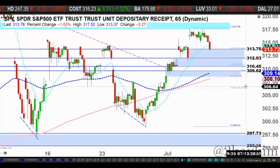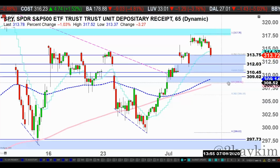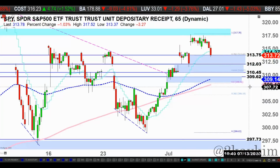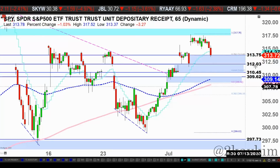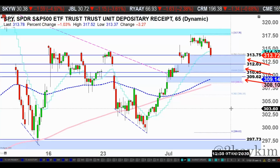So at this point, with what I see, the worst case scenario for the bears, if they can really bring it down, is 310, 308. That's the best they can do. If we do see some fast selling pressure, the best case scenario for the bears is potentially 308, 309, unless some crazy gap down. If not, buyers are going to come in and buy every time the bears come down and fill these gaps, and that's going to make things hectic for the bears.